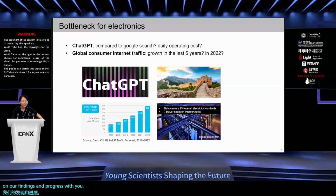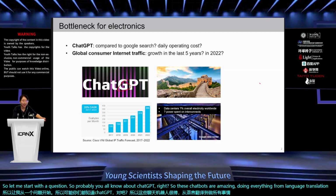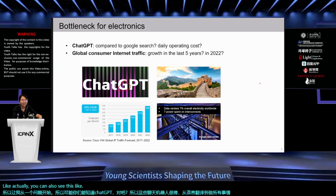So let me start with a question. Probably you all know about ChatGPT, right? These chatbots are amazing, doing everything from language translation. Actually, you can also see this with the simultaneous translation for this talk into either Chinese or English. So these are some really important chatbots.